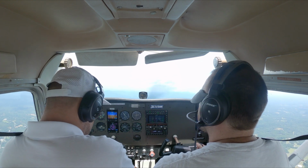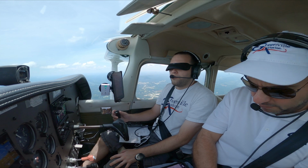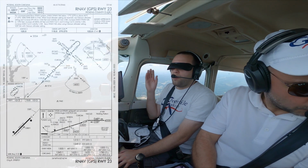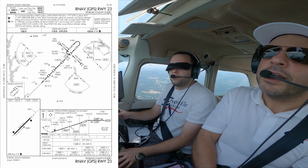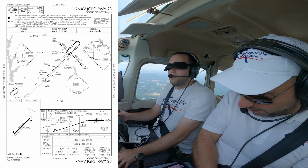Why has it got an IF as well? What's the initial fix? Initial fix versus initial approach fix. And typically, where do you see them? They're typically on the final approach course, yeah. But you can also have some that are a little bit further out, like you've got Zerzi and Helev over here. Yep, you can. But normally they do typically line up with the inbound course.